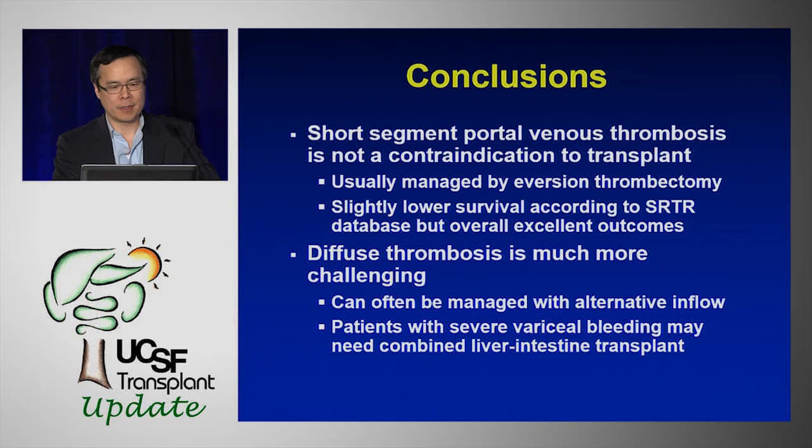So in conclusion, short segment portal venous thrombosis is really not anywhere near a contraindication to transplant. There may be slightly more morbidity or mortality with full portal thrombosis, but it's really a marginal effect. And so those patients should really not be in any way turned down for transplant. There are actually transplant centers that refer patients to us because they have portal vein thrombosis. And we're, of course, happy for that, but it is a more difficult operation. And then the diffuse thrombosis is a rare but formidable challenge that we're still struggling with, but we do have alternatives.